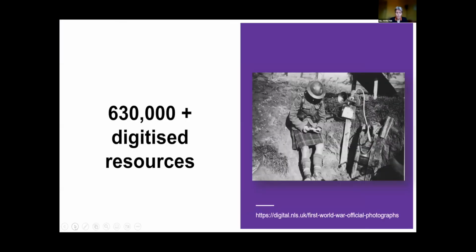So just a few words about our digitised resources, just to give you a little bit of context before I start to talk about our copyright risk assessment framework. To date, we've digitised, or other organisations have digitised on our behalf, more than 600,000 works. And the majority of these are out of copyright works, and we have applied open rights statements to these works.